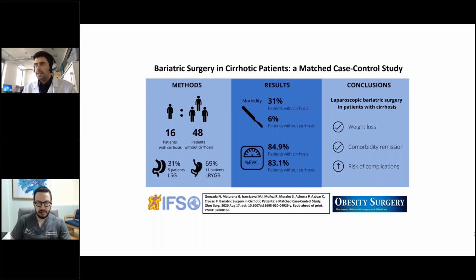I guess that the main problem with these patients is that the liver is not larger than the regular one, but it is harder, or heavier. We use a steel stick to lift up the liver to expose the hiatus, and in that moment, when you're placing that stick, you can feel that the liver is different, and you have to take care not to damage the liver when you're lifting it up.